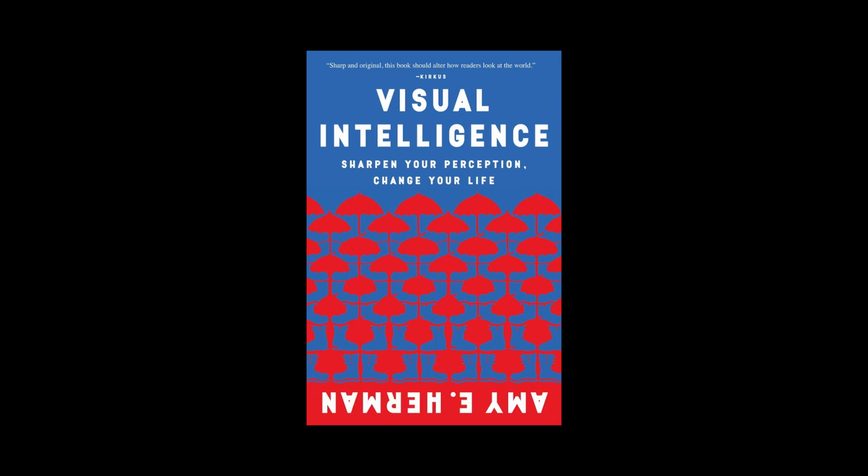The book also explores the barriers that hinder effective observation. Biases are a major obstacle, including confirmation bias, where individuals see only what aligns with their preconceived beliefs, and anchoring bias, where they rely too heavily on initial impressions. Herman encourages readers to challenge these mental shortcuts by consciously broadening their perspectives and questioning assumptions. For example, asking, "What doesn't fit here?" or "What might I be overlooking?" can reveal overlooked details or alternative explanations. Recognizing and addressing these biases is essential to becoming a more effective observer.